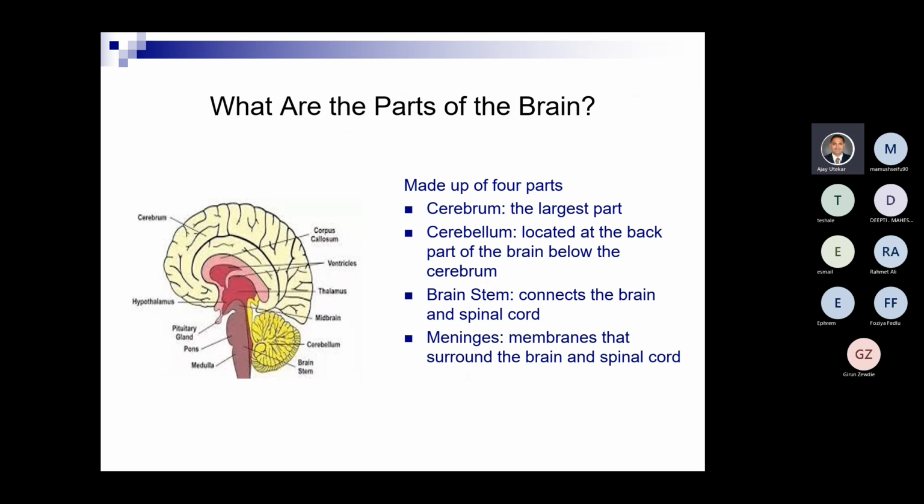So we'll start with the anatomy of brain. So brain is made up of 4 parts. Cerebrum, the largest part, as you can see.